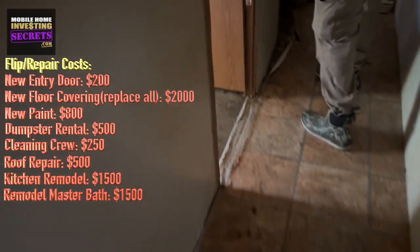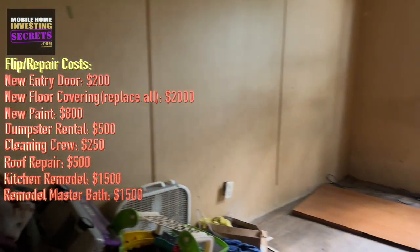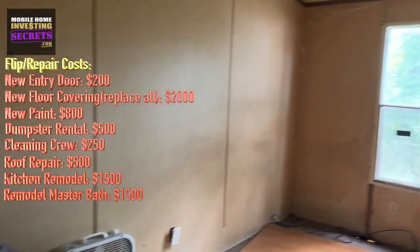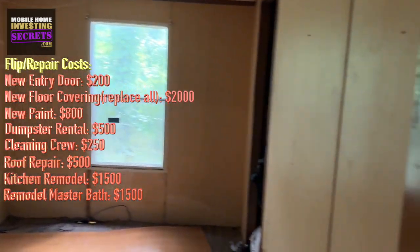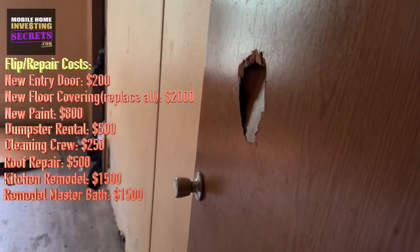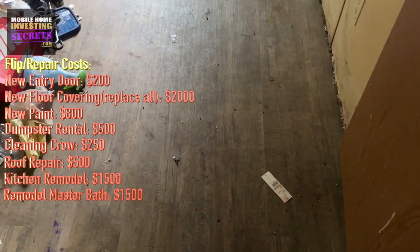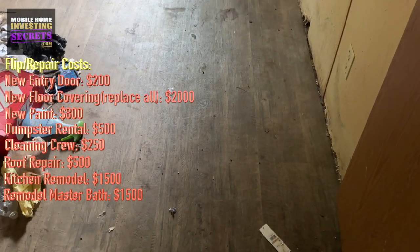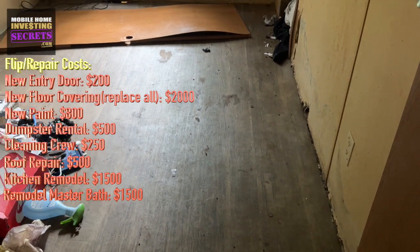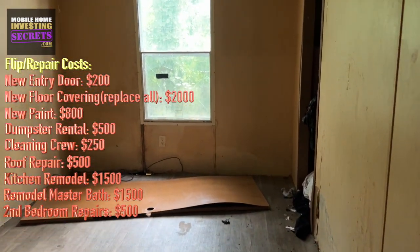Let's look at this room here. This room, you're going to need a new closet door. There's a hole in the door right here. You may have to replace that or patch it. The flooring is still good. The vinyl is still good. Definitely needs some paint. So just in this room with the doors and the paint, it costs you about $500. Let's estimate $500 to repair this room.